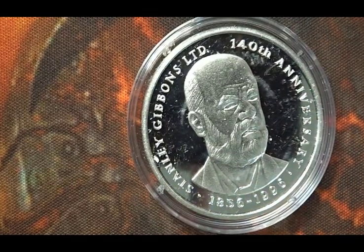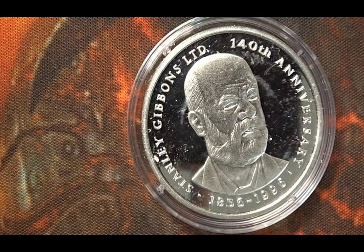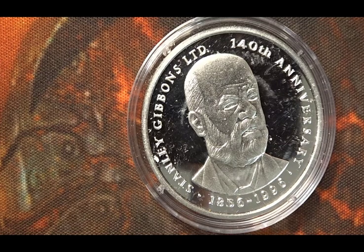Now, Sir Stanley Gibbons, or Stanley Gibbons, is very much to do with stamp collecting and philately. His company, over the 140 years that this celebrates, made things like first day cover albums. They'd made stamp albums. They had all the individual stamp protectors and things like that. They made them all, and they're very, very well known, and the society that they set up is very well known as well.